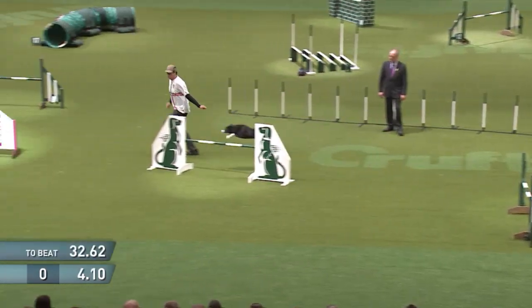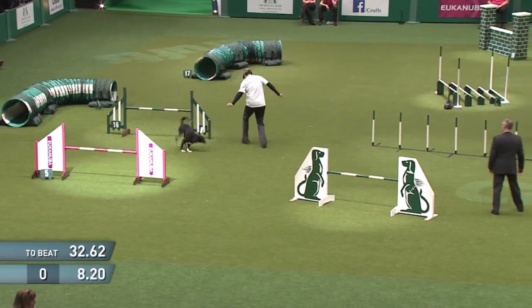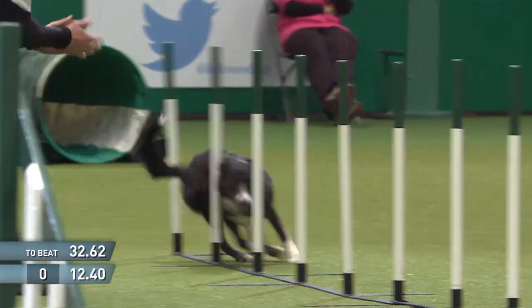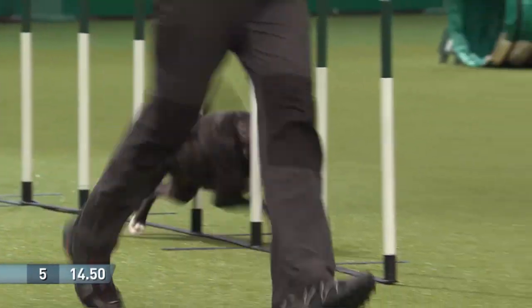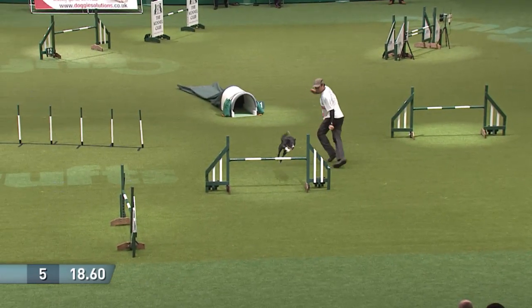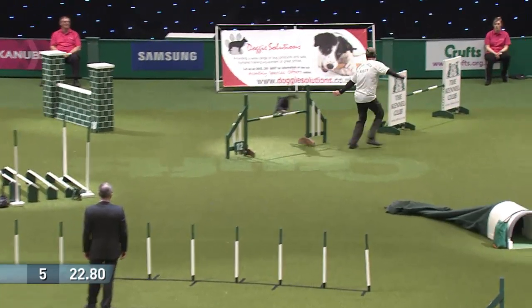And again, nice quiet handling. This is quiet. Just there, tried to use the body to pop the dog towards the weaves. So we picked up 5 there on the weaves, but that can still get us through to part 2 later on, and hopefully the final.